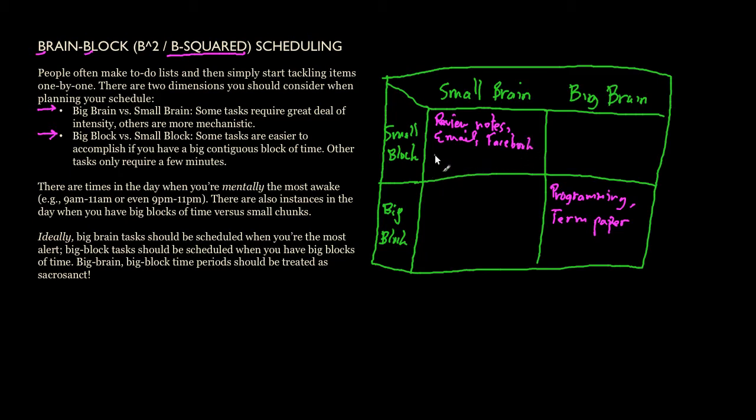Maybe napping. Taking a nap is a good activity. Meditating, if you like to meditate, et cetera. So these are some things that you might fit into that small block, small brain category. Now, what about small brain, big block?